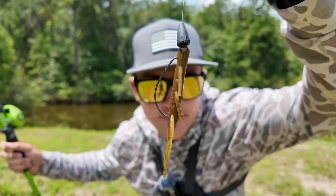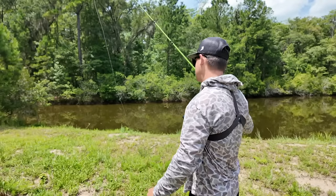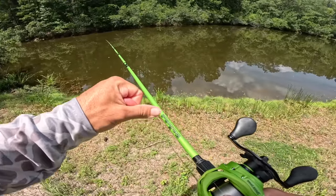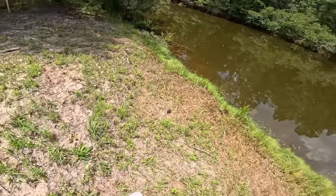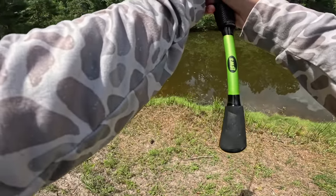So there's our Texas rig crawl right there. Little lead weight, extra wide gap hook. Let's get to casting. The old 10 pounders live here now, the big old 10 pound bass. And there are horse flies everywhere out here. These things are annoying as can be.